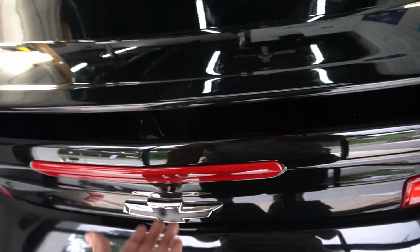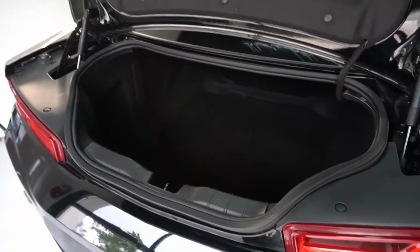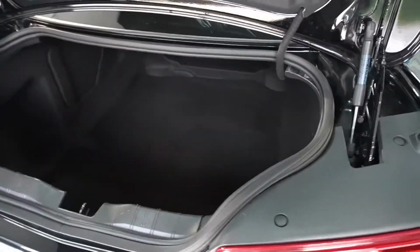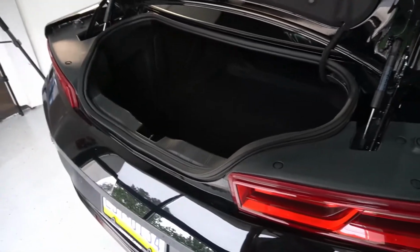So now we come up to the trunk to see how much space is actually in here. And of course, with any sports car, you are going to sacrifice a little bit of trunk space. It's not too bad, but the entrance is definitely not all that big. You're definitely gonna have to do some work when putting things in here, whether you want to try to put it through the front and then put the seats down and then just throw it back here, or you can just try and put whatever it is in here through this small entrance. Either way, it's just not ideal. But hey, it's a sports car, what can you say?